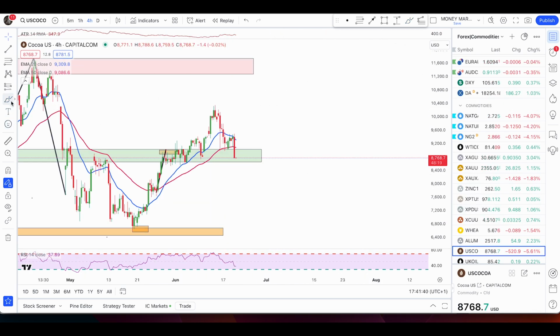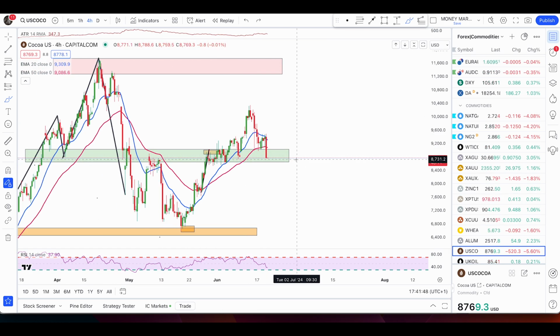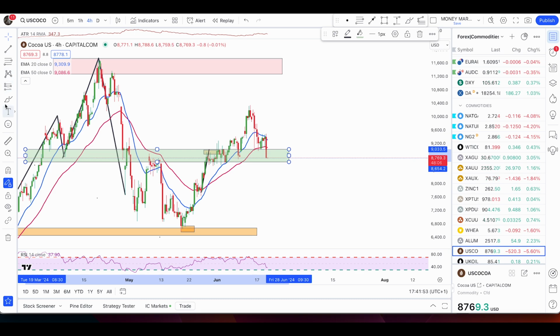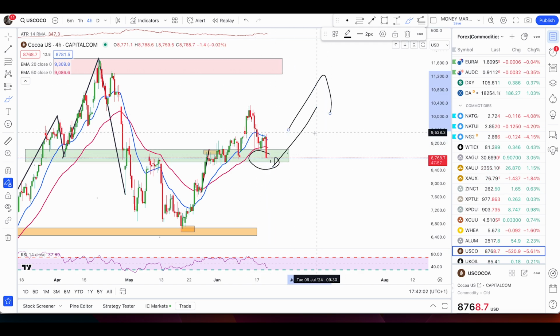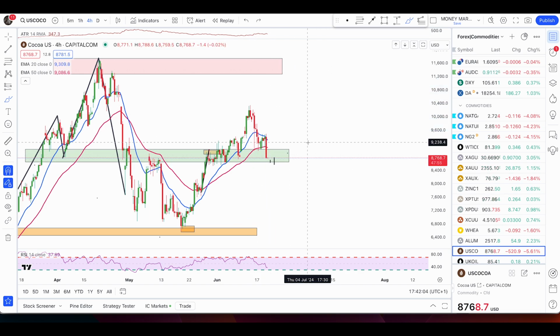Right here on US cocoa, US cocoa just came back to the recent level of resistance that has now turned support. At this point, we are still in this area right here, and all we can look for is some sort of bullish condition like something like this. If we have a red and green bigger candle, in that case we have a valid buy signal. If nothing, then we are not taking any trade.